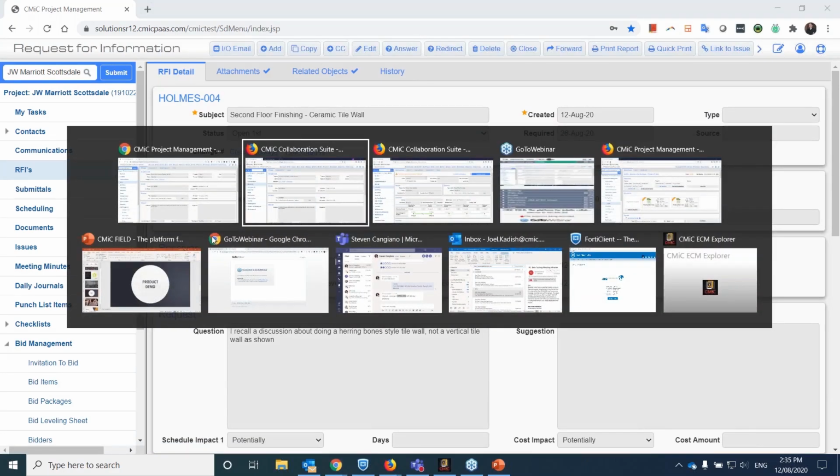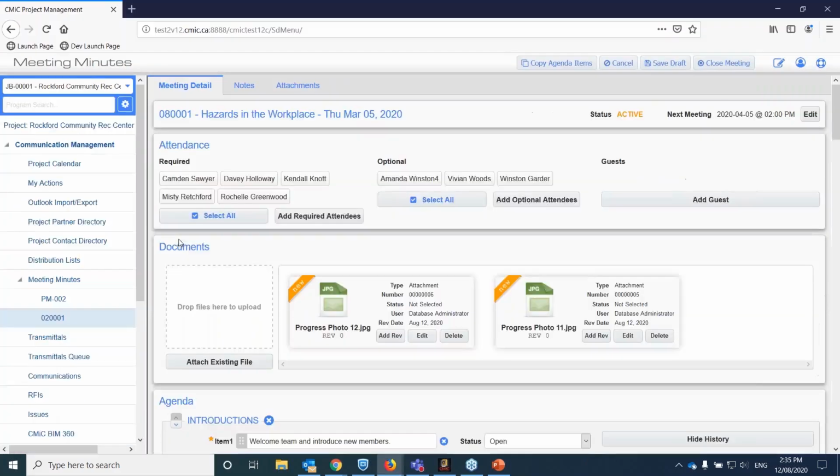Speaking of resolving issues, I know meetings tend to be the hotbed of a lot of discussions about issues. I'm not going to do an extremely deep dive here on meeting minutes because I want to save some of the good stuff for our upcoming webinar next week on meeting minutes. But what I did want to show today is a high-level overview of some of the nice new features that we've added into the meeting minutes program.